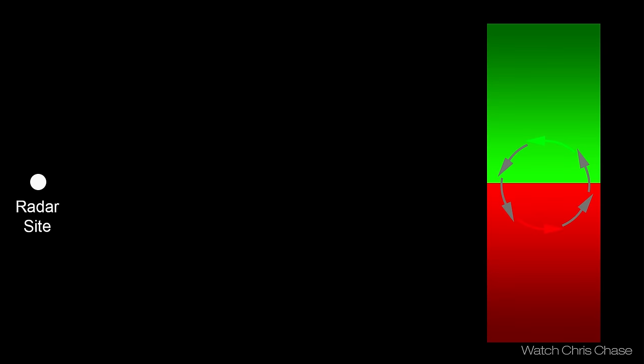Rotation in thunderstorms shows up in a very specific way on velocity radar. Remember that when it comes to velocity, radar can only measure things moving directly toward or directly away from it, so it can only show us the parts of the rotation that are moving toward and away from it. This shows up as an area of red and green right next to each other, with red on the right and green on the left, from the radar's perspective.